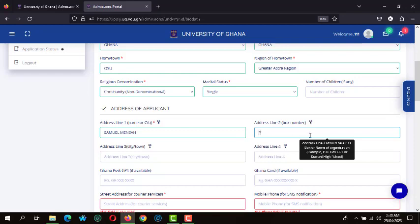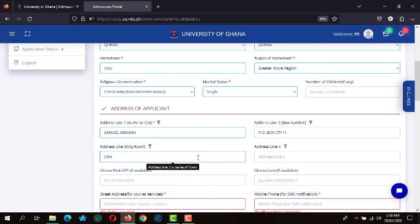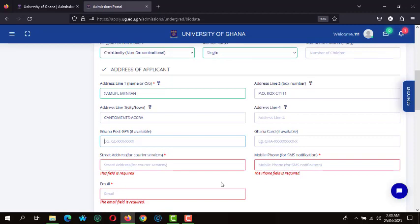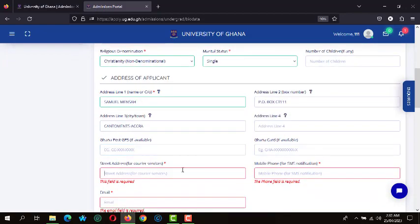The post office box number, I'm going to indicate my post office box number. The town is Cantonment, Accra. So that of your Ghana Post GPS as well as your Ghana card, it's optional. So if you don't have it at the moment, you can decide to leave it blank and come back and fill it afterwards. With my street address, I'm going to indicate Accra Street.